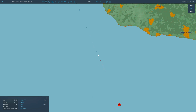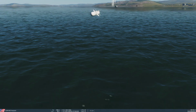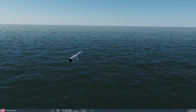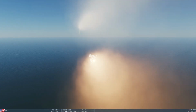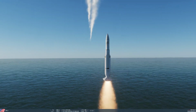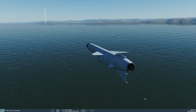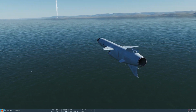I've just realised a lot of these RIMs might actually be shooting the sandboxes down. Yeah, look, they're shooting the sandboxes down. How interesting. I'm not sure we're going to get to actually see any getting shot down. What an interesting fight. There, that one just missed.